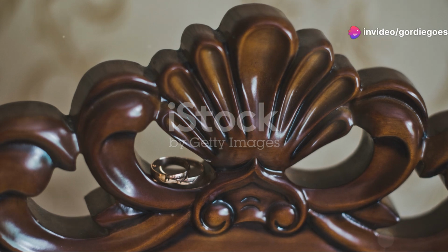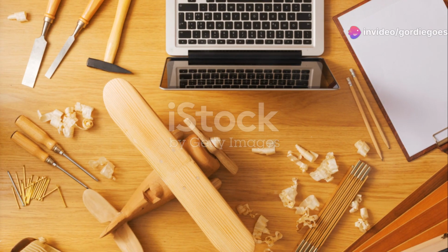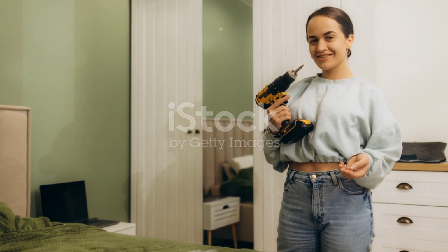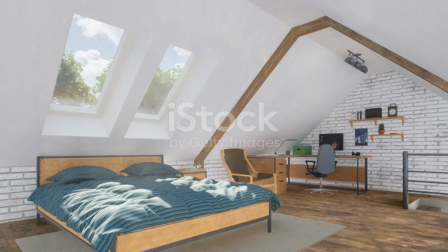Number 8, try a DIY headboard for your bed. Use reclaimed wood, fabric, or even an old door. The possibilities are endless and it'll give your bedroom a unique focal point.